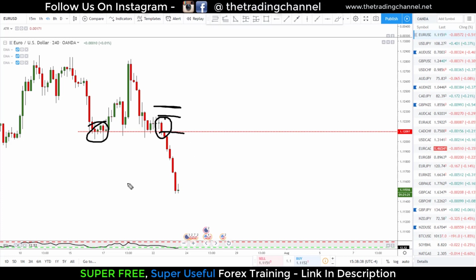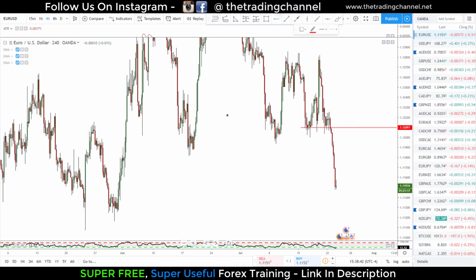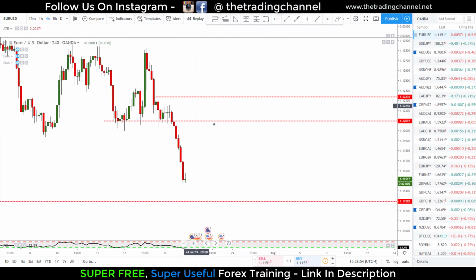Targets could be at, the way I like to do this is the targets being at the previous level of support, which is right down here. So that might be where I personally would put targets on a strategy like this. You can decide where you want your targets and stops to go. My stop would be above the previous swing high. As you can see, that sets up for a very good risk-reward ratio to capture a really big move out of the market.